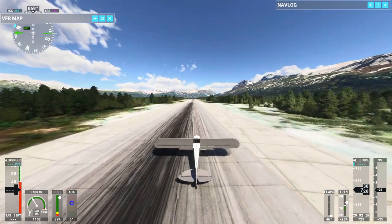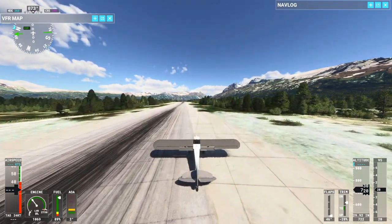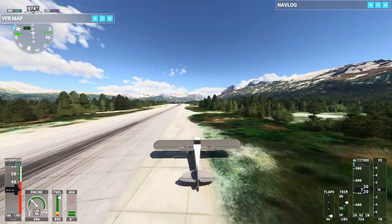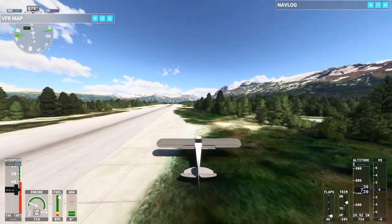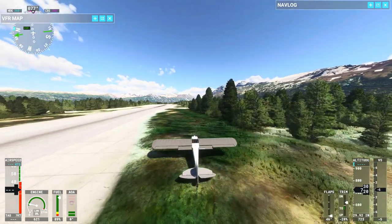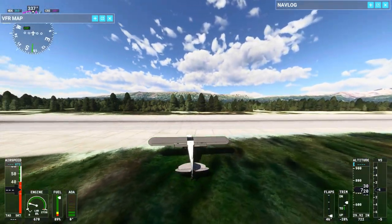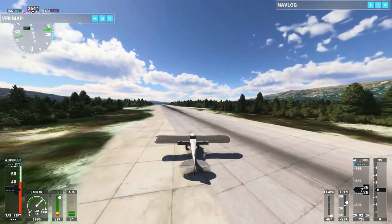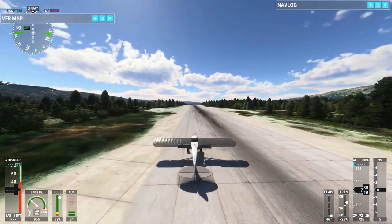Let's see if we can kind of get this thing slowed down a little bit so I can turn and come back around. Keep it going. And let's see if we can kind of turn here. Okay, I think we got it. Let's go back and look at the lake and see our final destination here.